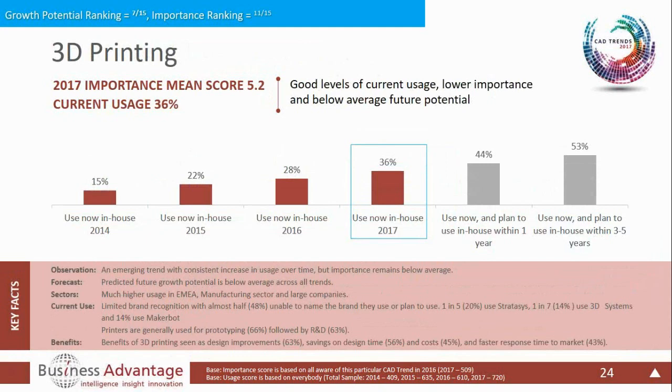There are clear perceived benefits of 3D printing, and the sort of mentions that come up include design improvement, about 63%, saving on design time, over half, 56%, and costs, and faster response time to market.